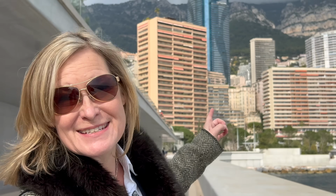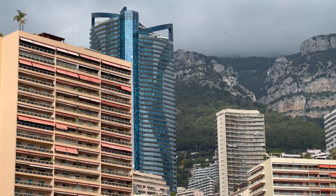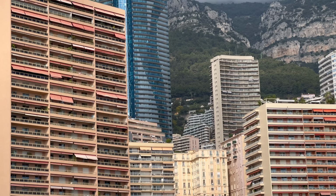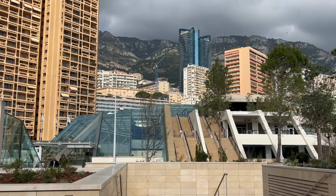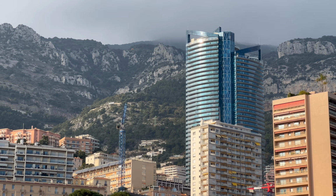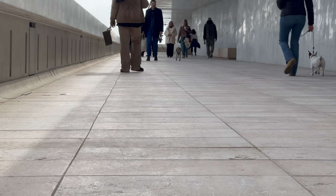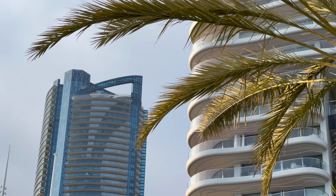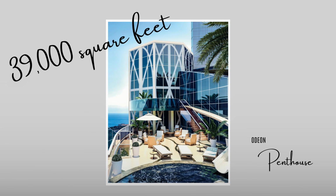Over there is the Odeon Tower, the blue tower that you can see behind me. And back when that was built a few years back, it was all over the media. Exactly 10 years ago, it became, and still remains, Monaco's tallest building, soaring 49 floors high. Back then, it also made headlines for its sky-high prices. Though at only 65,000 euros per square meter, it almost sounds like a bargain compared to what Mareterra is asking today. Odeon's penthouse alone spans 4 floors and a jaw-dropping 3,600 square meters.